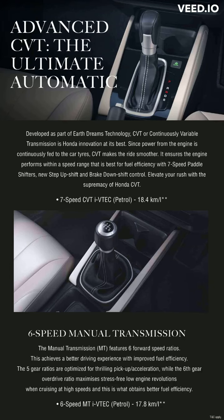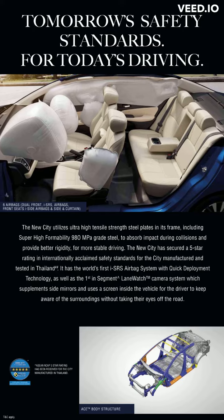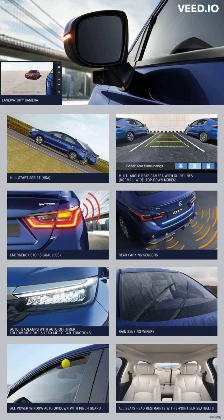Tomorrow's safety standards. For today's driving. Vehicle stability assist, agile handling assist.